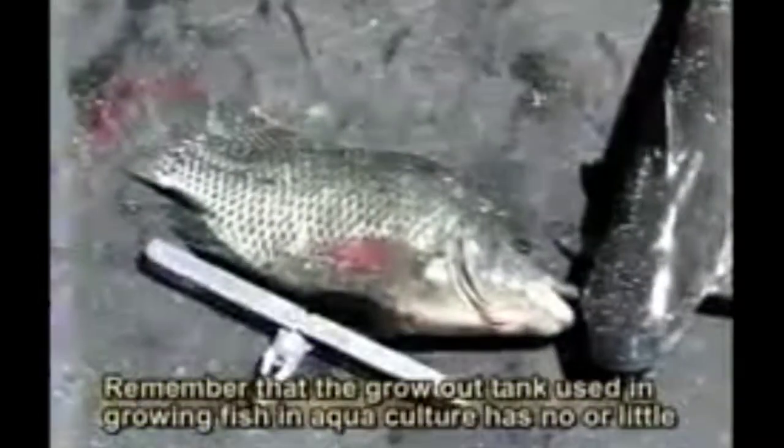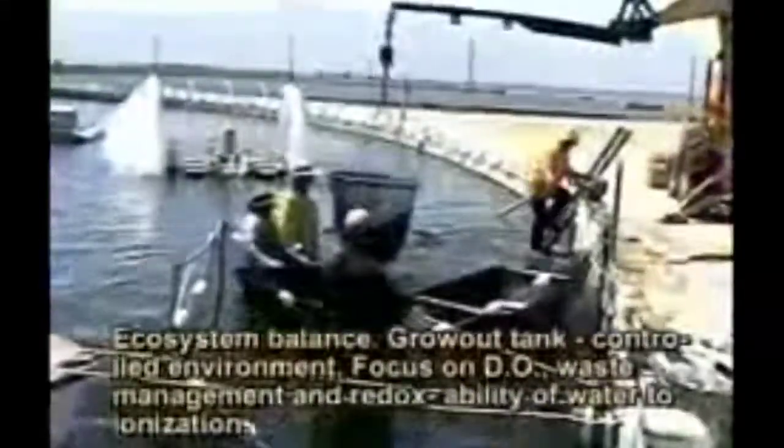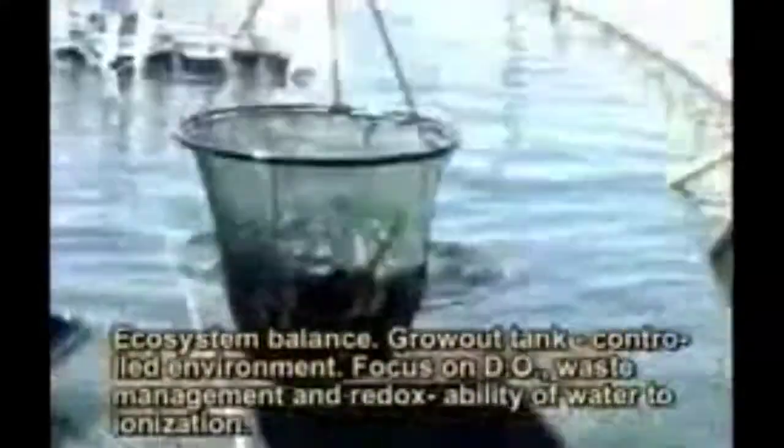Remember that the grow-out tank used in growing fish in aquaculture has no or little ecosystem balance. Grow-out tank control the environment, focus in dissolved oxygen, waste management, and levels, ability of water to ionization.